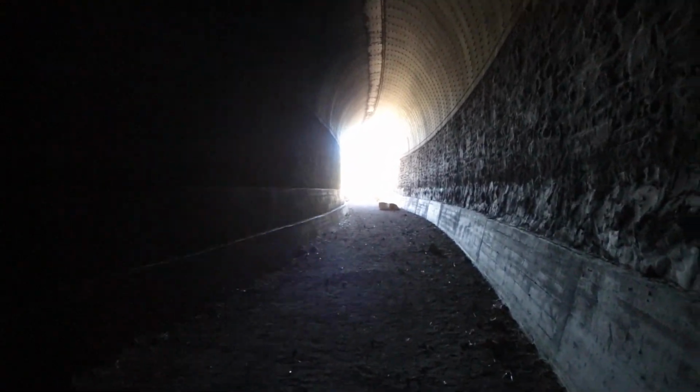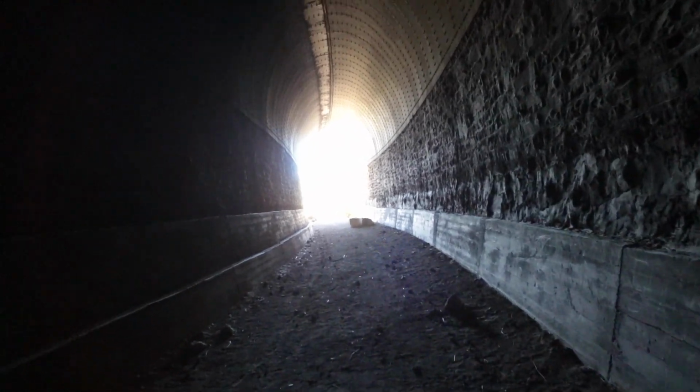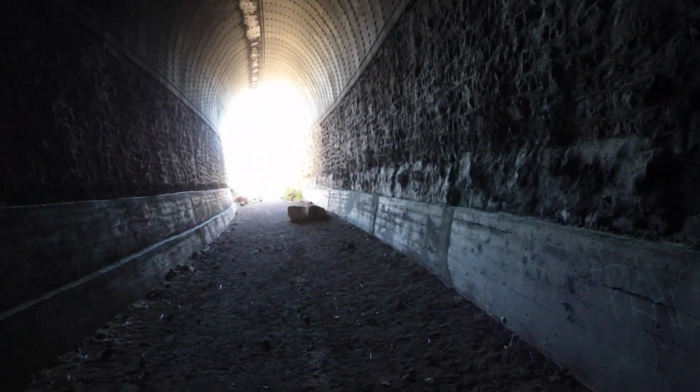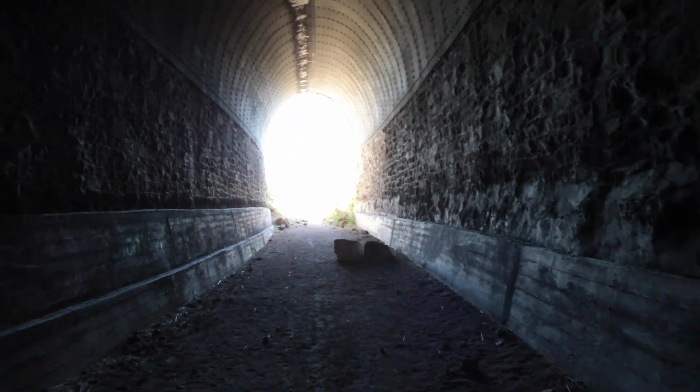Santa Fe, when they rebuilt it, they probably understood that the engines were going to continue getting larger, and went ahead and built for the future. It's also nice and cool in here. It's not very hot today, only about 85 degrees. Like I say, I try and do this hike every year, and every year I try to do something a little different and explore a little different.